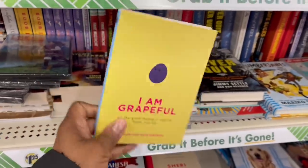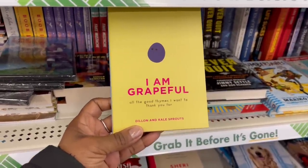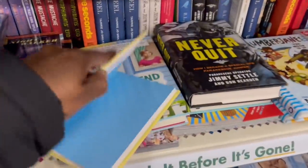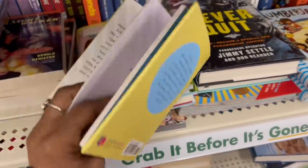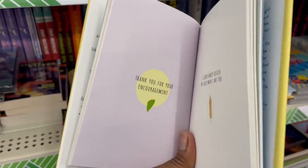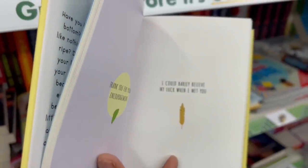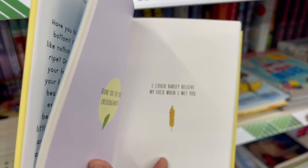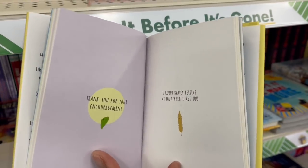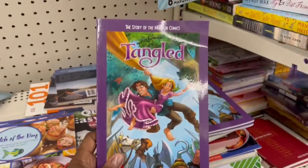I'm in the books. Look at this. I am grateful. All the good times. I want to thank you for, you know, whatever. And how stinking cute is this? Hold on. Let me open. Thank you for your encouragement. That is so cute. I could barely believe my luck when I met you. Girl, that is cute. I don't need this thing, but I need it. In the cart. Oh, this is cute.